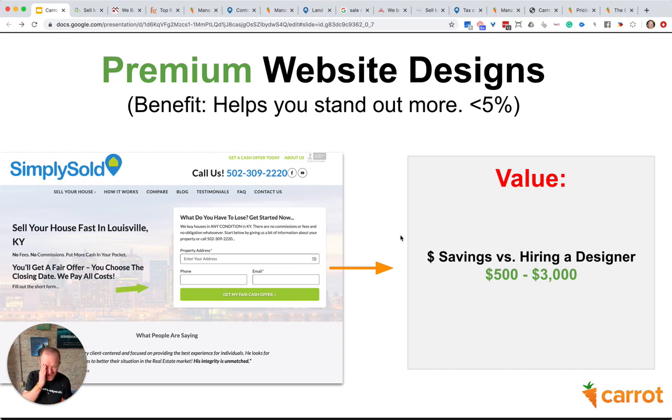The savings here that you're going to get is somewhere between $500 to $3,000 versus going out there and hiring a custom web developer or trying to spend all of your time tweaking it to try to make it look a lot different than the standard Douglas design. So if you want more differentiation, y'all, Advanced Marketer has premium designs in there right now, 2 of them, and we're going to continue to build more.